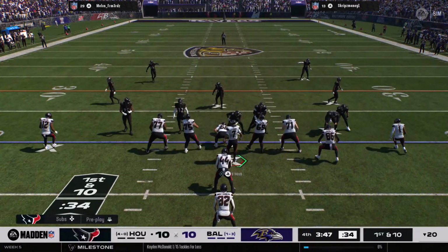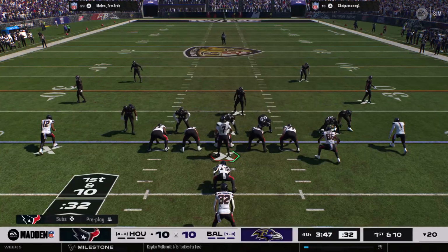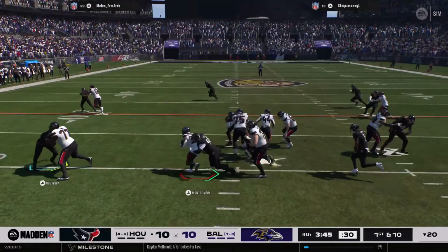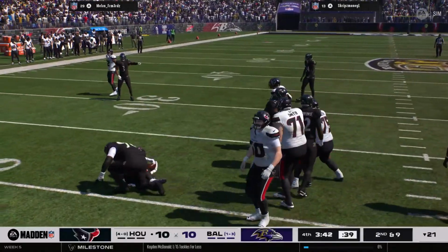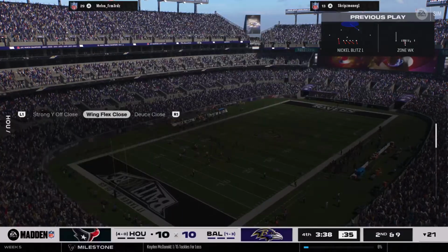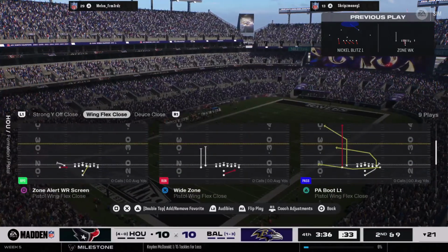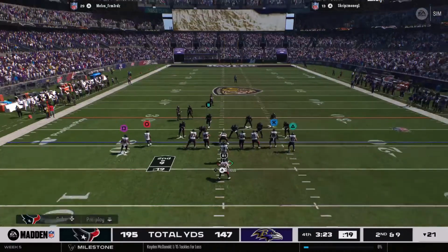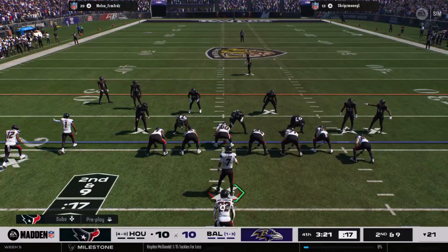The drive begins at the 20. Here's 1st and 10. So they start this on the ground with Montgomery. And that one shut down pretty quickly. He'll get back to the line of scrimmage. That's it. Brings up 2nd and 9. From the 21, here's 2nd and 9.